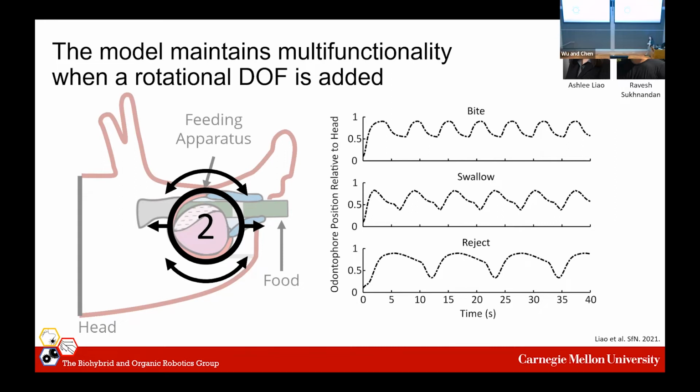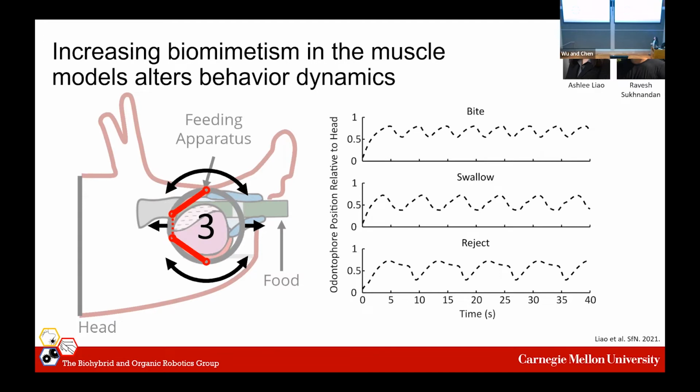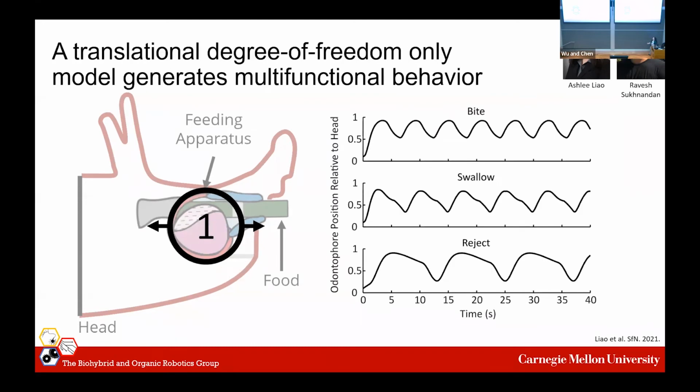Of course, if anyone in the room studies muscle or is familiar with muscle, we also know that muscle has its own inherent dynamics, right? It has stiffness, it has damping. And so those may also have an effect, right? So we can add more realistic models of the muscles. In this example, we just added a linear Hill muscle model for that protractor. And again, we see quite a marked change in the dynamics.